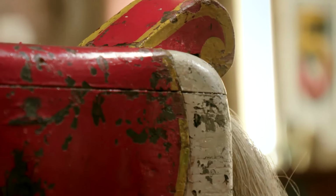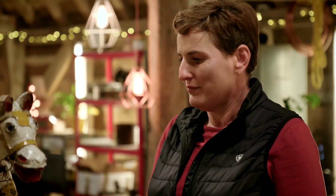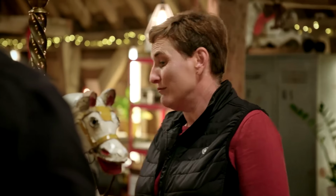I thought it was important to keep the paintwork as original as I could. I've been quite careful with the repairs. Obviously, there have been quite a lot of repairs. I just tried to be as careful as I can with keeping all this history. It's nice to have him looking like he's been used. Good. Yeah. So that's amazing. I love the little reins as well. Gosh, thank you. Really, thank you so much.